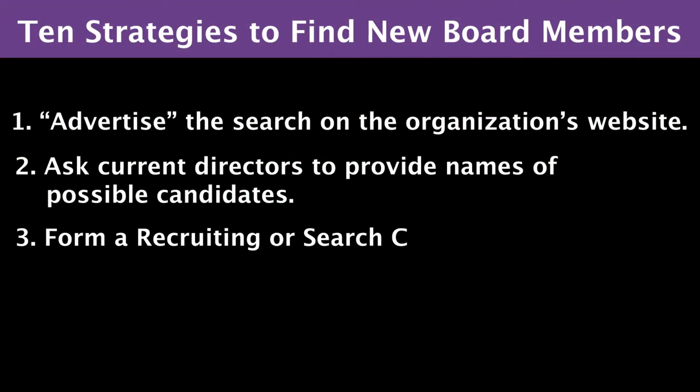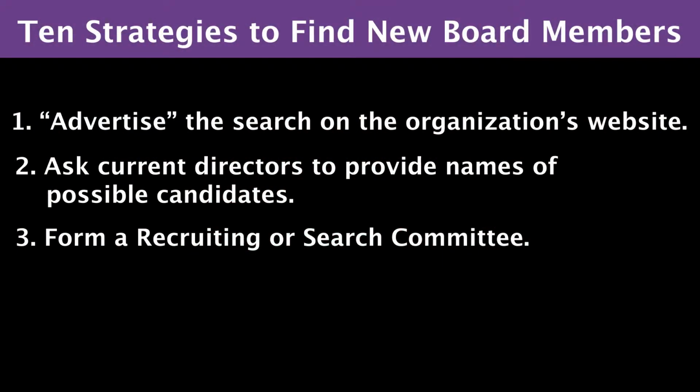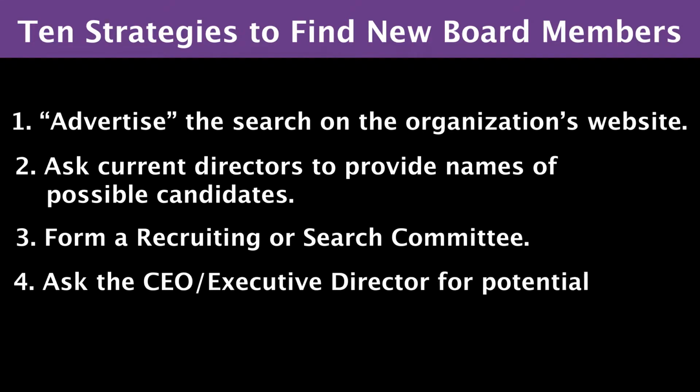Third, form a recruiting or search committee. And the function of this committee would be to help you find potential board members for the future. Fourth, ask the CEO or executive director for potential names of board members.